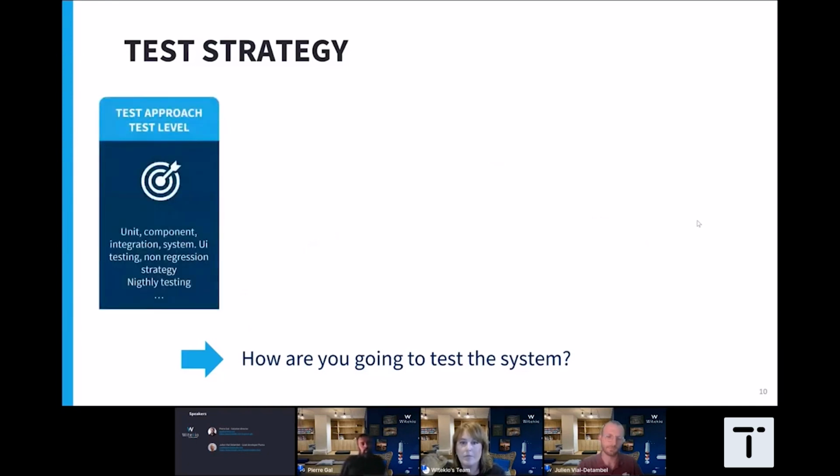The first one is about the global test approach, the test levels you want to implement. I would like to do unit tests, yes. What level of coverage do I want? I would like to do automated testing for the global UI. I would like to do non-regression testing.